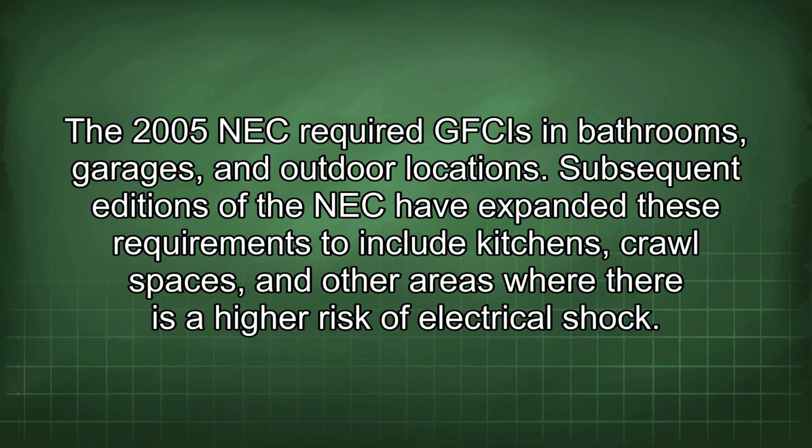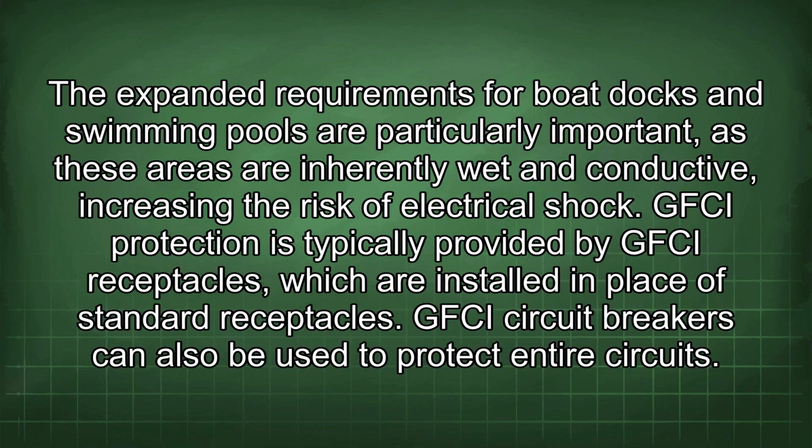Subsequent editions of the NEC have expanded these requirements to include kitchens, crawl spaces, and other areas where there is a higher risk of electrical shock. The expanded requirements for boat docks and swimming pools are particularly important, as these areas are inherently wet and conductive, increasing the risk of electrical shock.